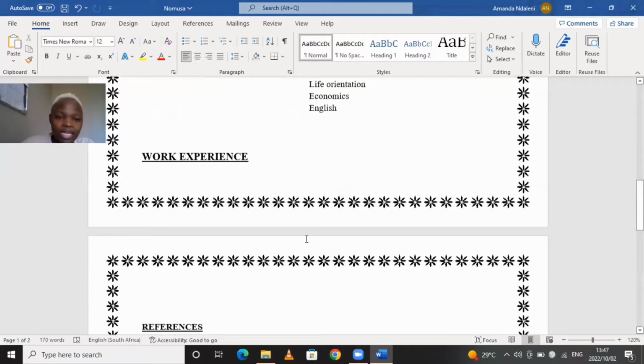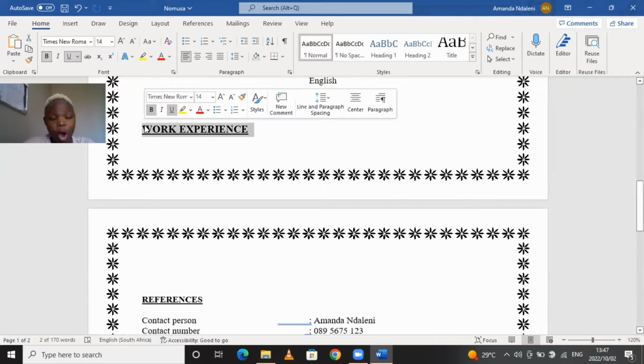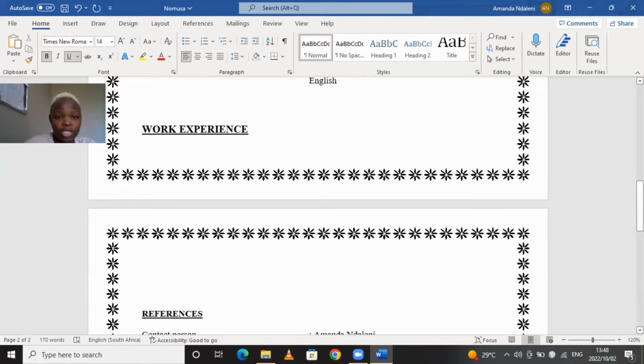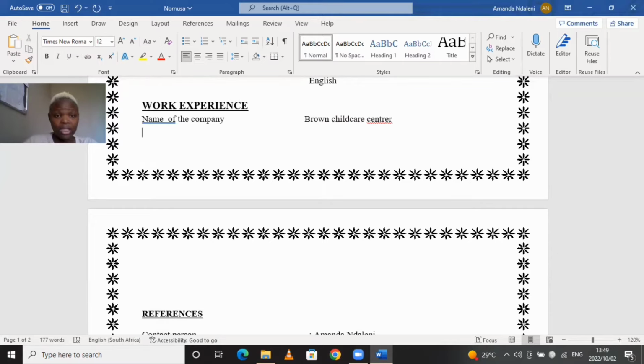Now, let us come to work experience. If you are fresh from high school or you are a fresh graduate from university, you do not have experience. Now, you are going to remove this part. Or you are going to add this part if you have been volunteering at maybe a non-profit organization. So you are going to write the company and the duration that you worked or volunteered at this place. So let's say the duration is 6 months.